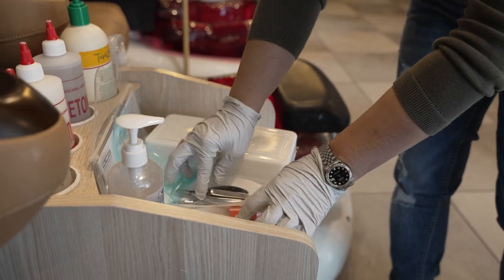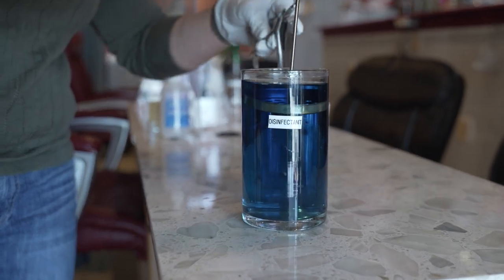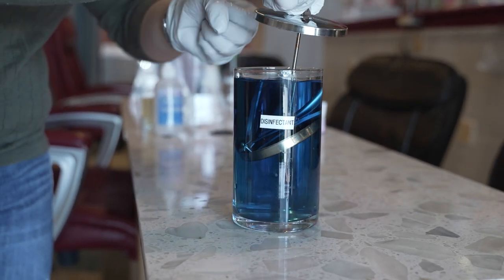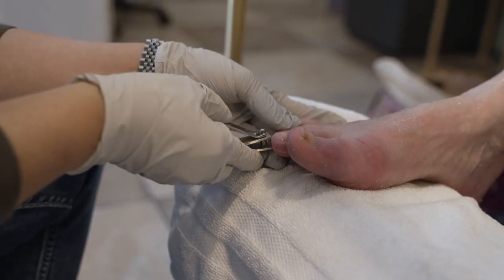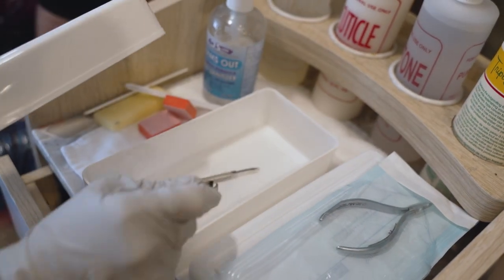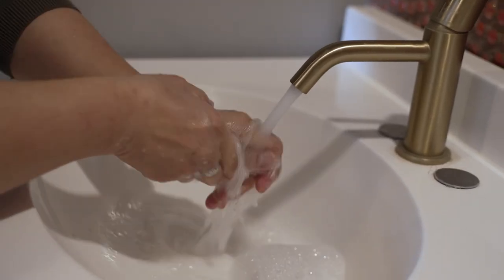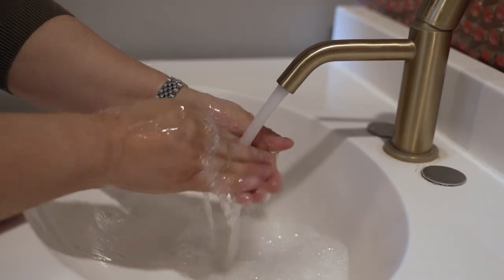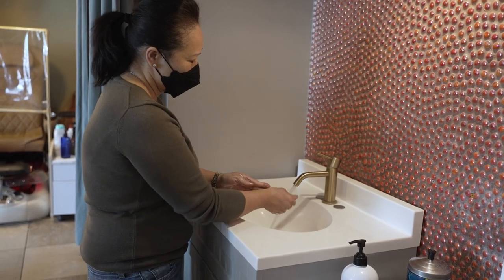Now, let's inspect the tools the manicurist will use while performing services. All metal tools must be disinfected before use on any client. This means they cannot be used on one consumer and then on another without being properly disinfected. Improper disinfection or no disinfection is a sure way to transfer bacteria from person to person. Manicurists are required to wash their hands often. It's okay to ask them to wash their hands before your pedicure. Finally, it's time to get a pedicure.